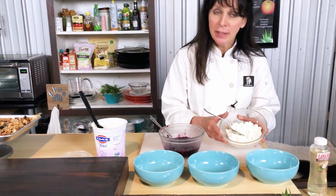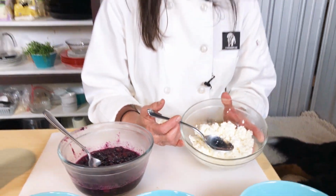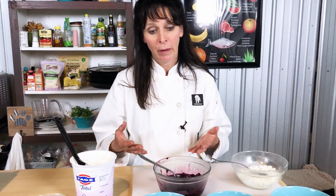As you can see, that is how our ricotta cheese turned out. It's so amazing to think that 4 cups of milk made just that little bit of cheese, but Cosmos was very excited for it. He absolutely loves it. And then our sauce, and I always make extra of this because we use it instead of jam, in fact. You can take it on a bagel, you can take it on toast, and it's so simple, so natural and so healthy for you.